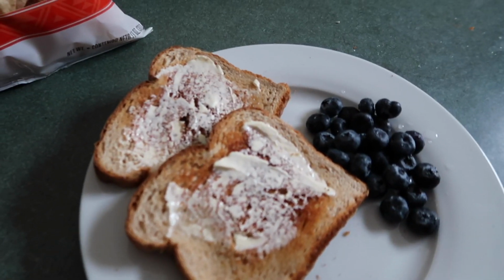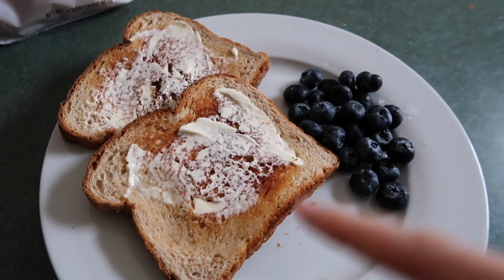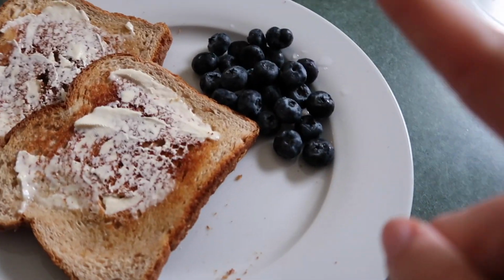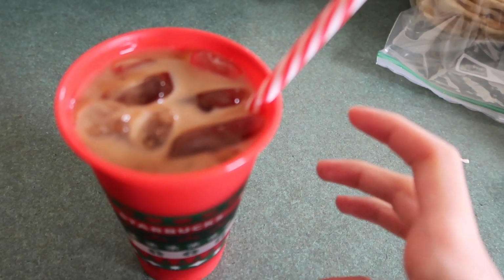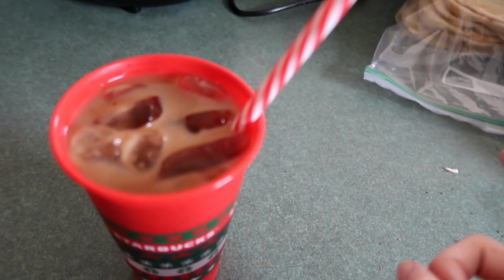Hey guys, this is breakfast. Two pieces of the Dave's white bread done right on some blueberries, and I made an iced coffee. As always, I just use my cold brew maker with the Planet Oat extra creamy and any creamer I have. But yes, cheers everyone to Thursday. One more day of finals and then we're done.